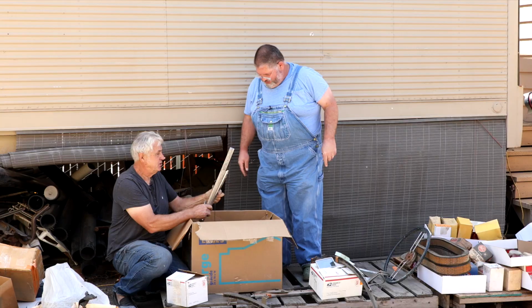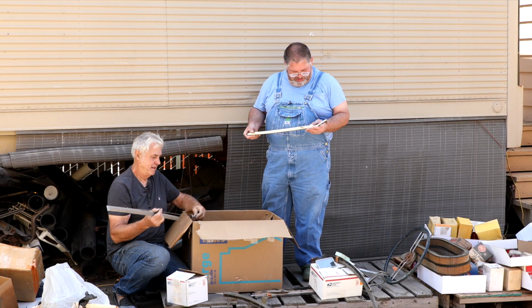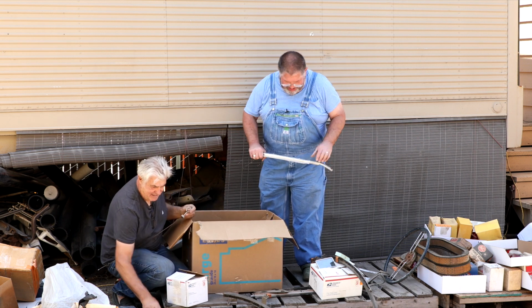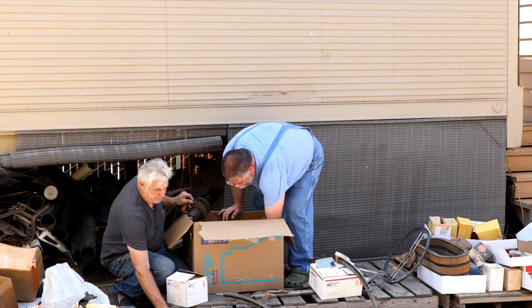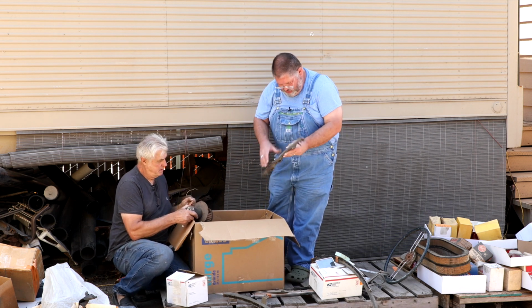I love these pieces of trim. I mean, feel that. Check that out. Oh man. What is this, cast lead? Oh, yeah, I don't know. But I know it's not Cadillac. Deadly weapon. Put that over by the other one. It's probably a convertible, I bet you.